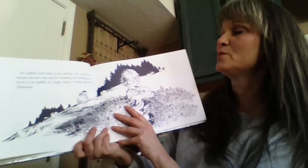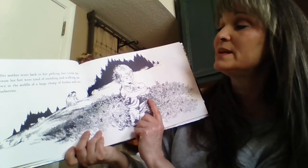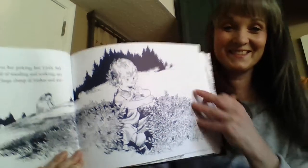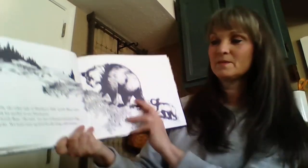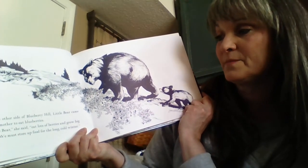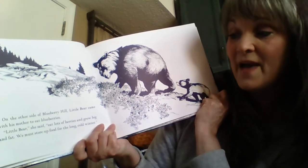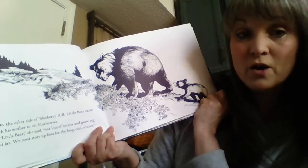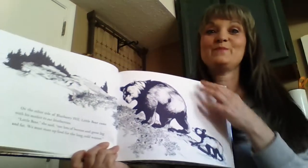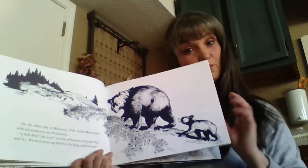Her mother went back to her picking, but little Sal, because her feet were tired of standing and walking, sat down in the middle of a large clump of bushes and ate blueberries. On the other side of Blueberry Hill, Little Bear came with his mother to eat blueberries. "Little Bear," she said, "eat lots of blueberries and grow big and fat. We must store up food for the long, cold winter." Because what do they do in the winter? They hibernate. That's right. Well, they don't really hibernate because they wake up. They adapt and they sleep through most of the winter.